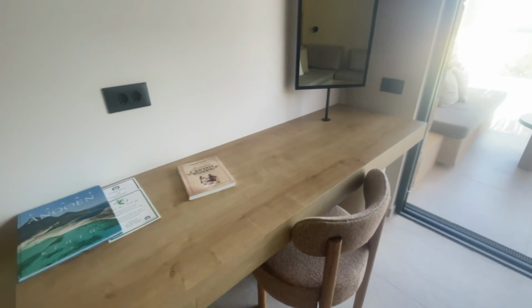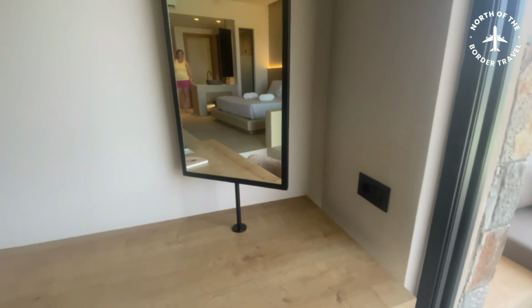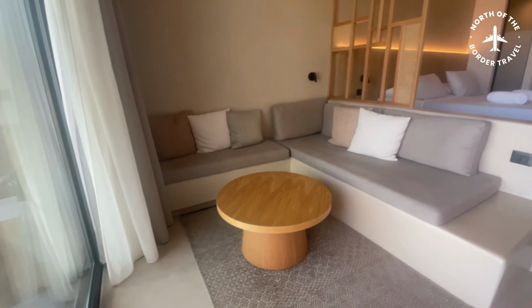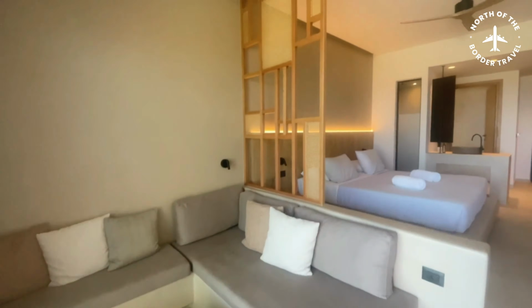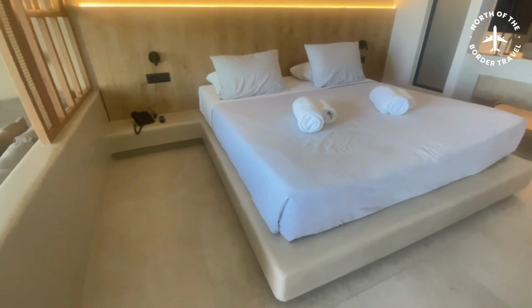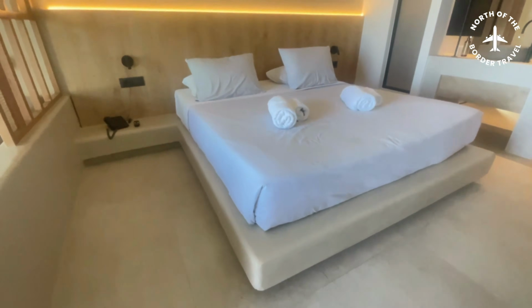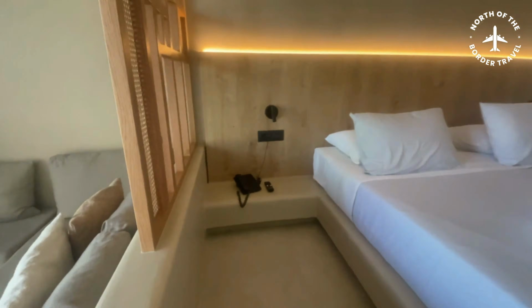Coming further along, we come down the steps into the seating area and there's a dressing room area for you to be able to get ready in the evening. On the opposite side of that, there's a seating area with more than enough space for sitting 6 people easily. There's lights everywhere, and as we come back into the room is your king size bed, and it's all one unit and it's got this built-in section that it goes on with built-in side tables.